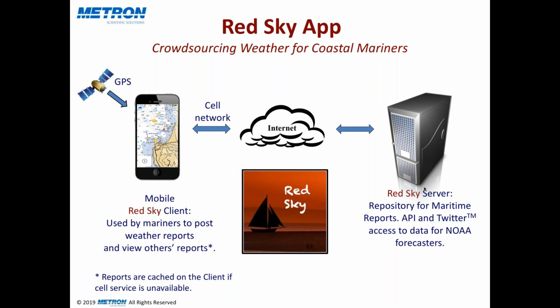It reports across the cell network to the internet, and then from there into our server database, which is a repository for the data. If you don't have cell coverage because you're too far off the coast or you're not within a cell tower, the reports are cached on the client. And then as soon as you get back to cell connectivity, the reports get automatically sent out. That's a given. Back on the server, we give access to Twitter, so reports can be put out over Twitter, and then NOAA has access to the database via an API. So there's no web presence for Red Sky. We figured everything would be done straight over the cell phone, but the data can be accessed out of the server.